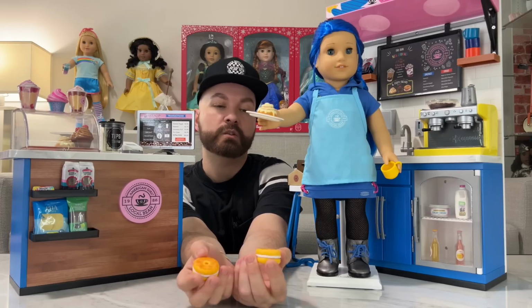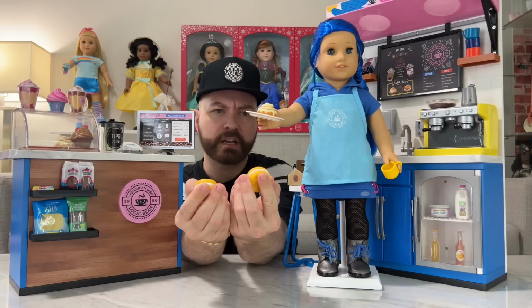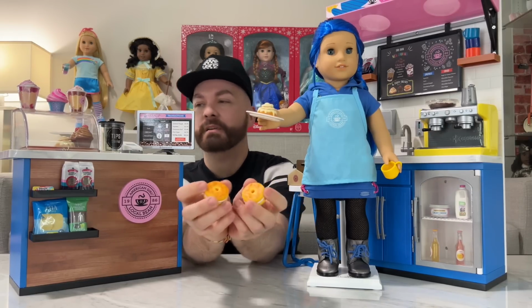So anyway, these are bagels with cream cheese. And I don't think they have any kind of topping, maybe there's some kind of sesame seed or poppy seed, but oh, maybe they're toasted sesame seeds. That's why they look that color.